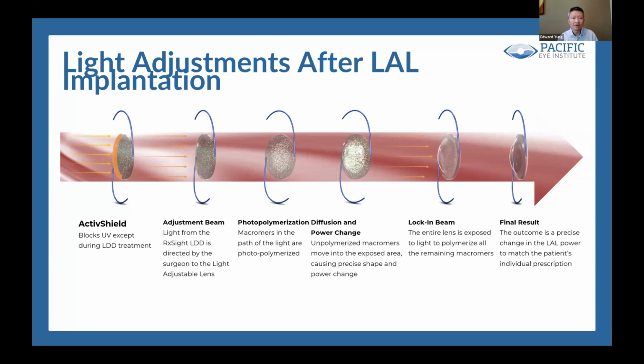What it does is that it polymerizes it in a certain pattern so that the remaining particles or macromers will then migrate into the unpolymerized locations, and then it'll change the shape of the lens as a result of that. And then it allows you to do this a couple of times. And then once it's all set to the point that you are happy with it, we then expose the entire lens to a diffuse UV beam that will then go ahead and polymerize the remaining particles of macromers. And that will retain the shape of the lens and give you the final desired outcome.